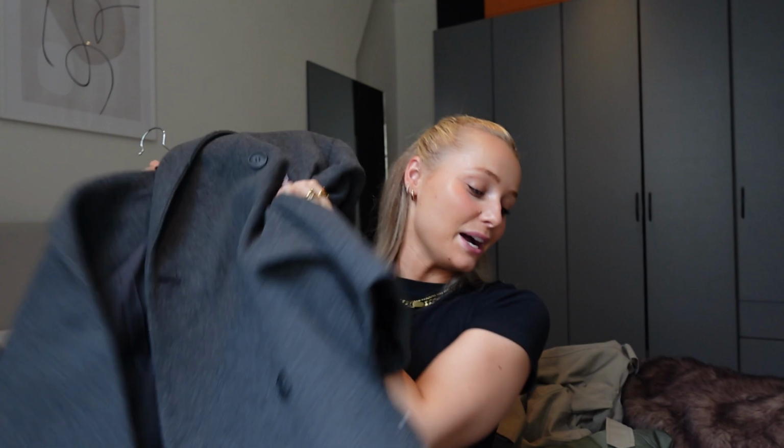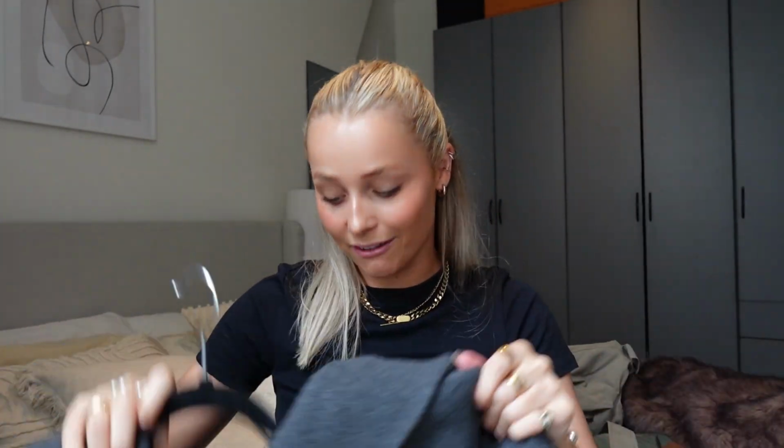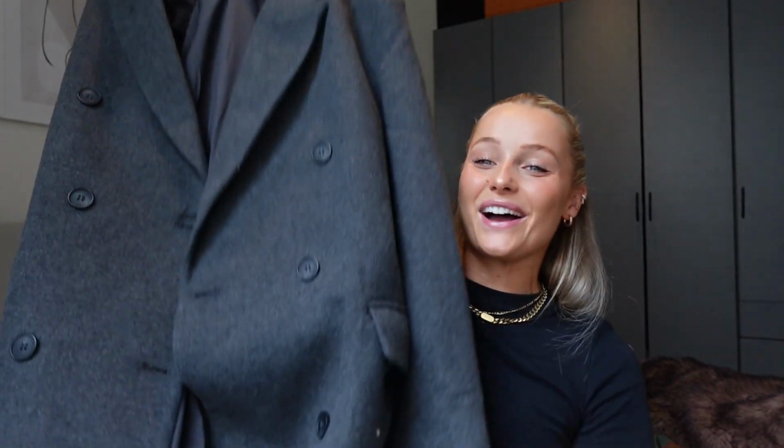Another must-have coat for me is a long kind of double-breasted coat. I think that's what they're called, double-breasted coat, I don't know. I just call it a long coat. But I feel like these coats are definitely essential in autumn and winter. And if I was going to pick one coat, I would probably go for a coat like this. Or would I go for a leather jacket? Stuck between the two. But anyway, this coat is absolutely gorgeous.